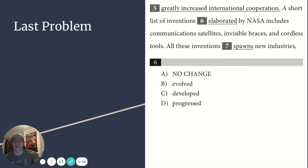Let's move on to our last problem. A short list of inventions elaborated by NASA includes communication satellites, invisible braces, and cordless tools. I'll give you guys a minute to try and solve that.